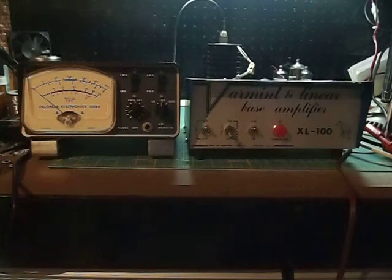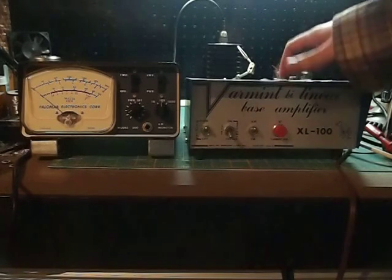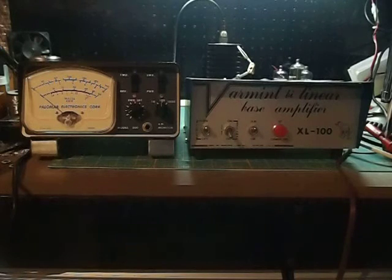But this XL-100, I'd never seen one before, and I thought it looked interesting, and the price was right. I don't think I paid more than $50 for this. I'd have to go back and take a look. So I picked it up. And it's a neat little amp. It runs 2 6KV tubes, which I'll show you in a bit.